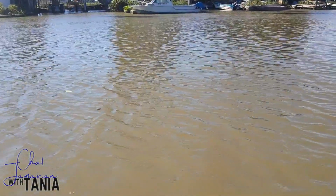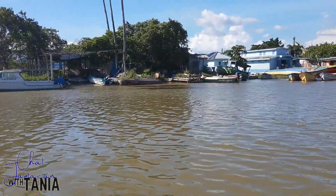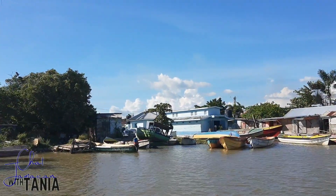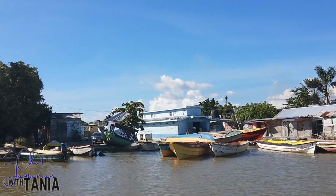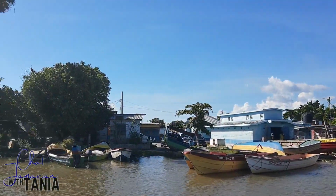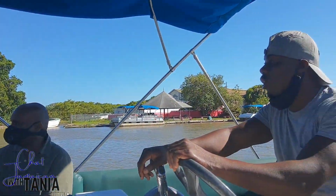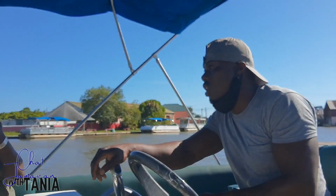But these are the local fishing boats you're seeing over here. So Black River is a fishing village. It's a fishing town here. There are fishermen who go out at night and fish, and in the morning they sell the fish at the market. There's lots of fishing done along the Black River here. You can catch many species like snappers, African perch, jack, mullet, tarpon, and sunup. Snappers and African perch are very good eating fish here.